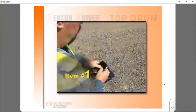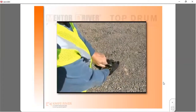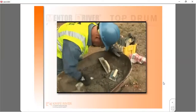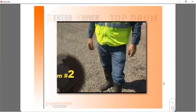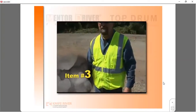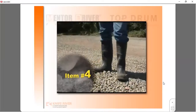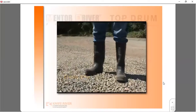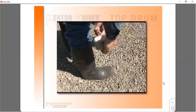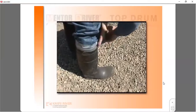Item number 1 is waterproof, chemical-resistant gloves that do not significantly limit dexterity. The gloves should provide the needed degree of protection for the work period. Item number 2 is to wear long pants. Number 3 is to wear a long sleeve shirt. Item 4 is to wear knee-high waterproof boots. Tuck pant legs in and take precautions to keep concrete from entering the top of the boots. Some workers duct tape their pants to secure them to the boots.